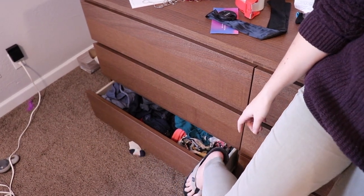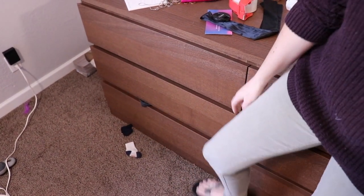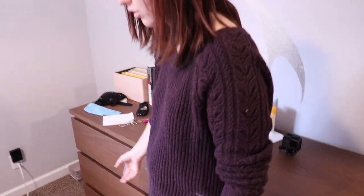And again, I'm aware it's a habit thing that isn't great, but it's what I do. If it's not in that drawer, it's on the floor. My drawer's empty because my clothes aren't here, so I figure why not.